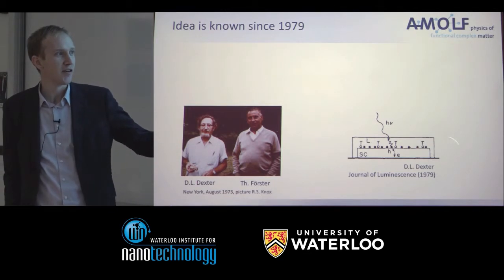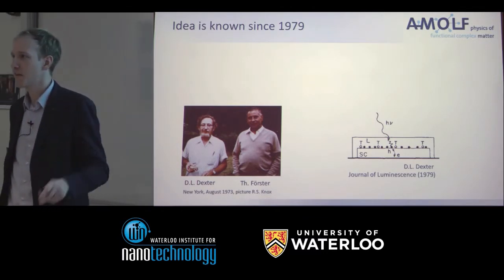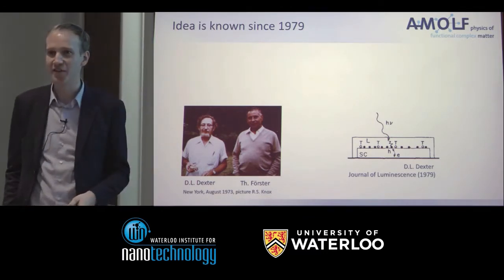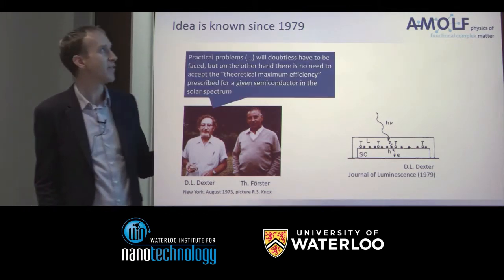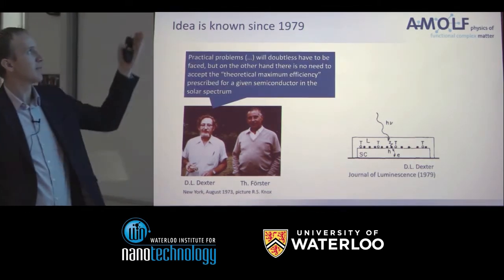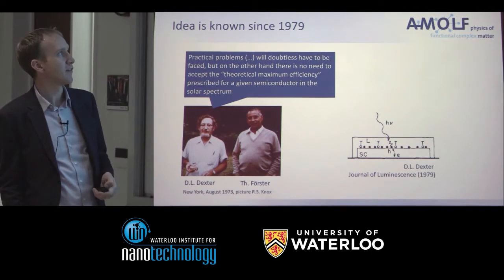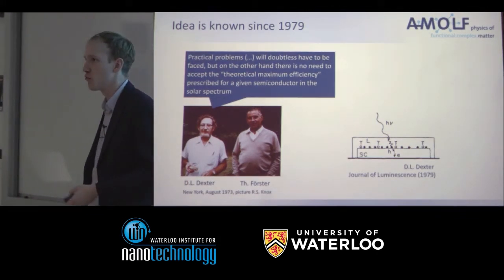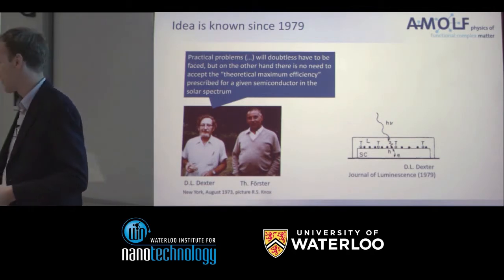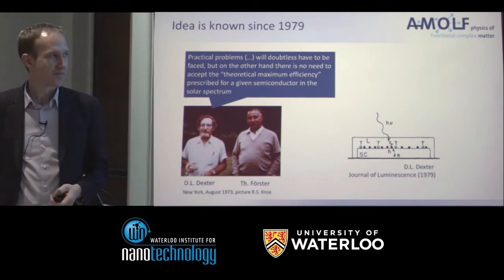And this is his picture from 1979, where he has also got the singlet fission layer, and then these triplets, and they transfer into silicon. So exactly the same as we're still working on, but he already had this idea in 1979. And in his paper, he writes that practical problems will doubtless have to be faced, but on the other hand, there's no need to accept the theoretical maximum efficiency prescribed for a given semiconductor in the solar spectrum. That you can take almost as our group motto, right? So we're still working on it.